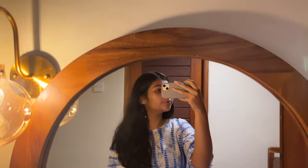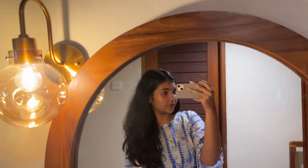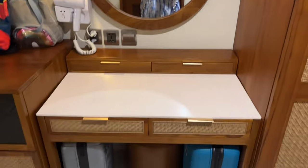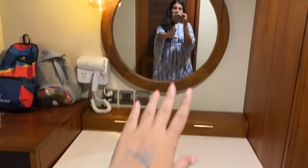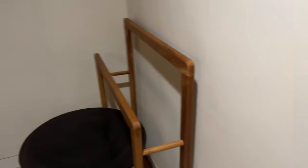So this is the Bhuvana Ubud Hotel, and it is so so pretty. I'll show you around, I'll give you a quick room tour. And first of all, let's start with the dresser, which is right over here. It's just so spacious. It has these spaces down here, you know, you can keep your stuff. It has this really pretty mirror here. It has a cabinet and a hanger to hang your clothes on.